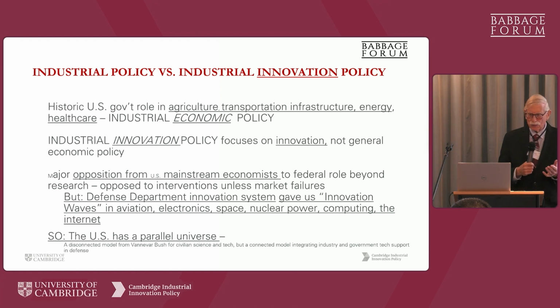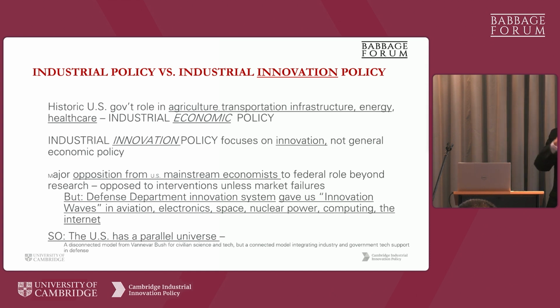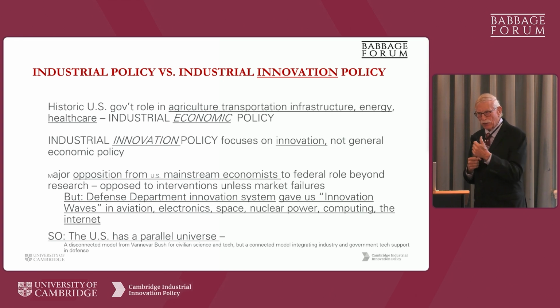As all of us know in this room, there's been major opposition from US mainstream economists to a federal governmental role beyond the research stage. And the rationale is to oppose intervention unless there's clear market failures. Now, again, there's an exception to this rule. The Defense Department built a very connected innovation system that helped lead innovation waves in areas like aviation, electronics, space, nuclear power, computing, the internet. And frankly, those are most of the big innovation waves of the second part of the 20th century. So the US has got a parallel universe that operates. It's got a deeply connected Defense Department running a very significant set of connected applied and basic policies, and then it's got the civilian side where the governmental role really is in research.